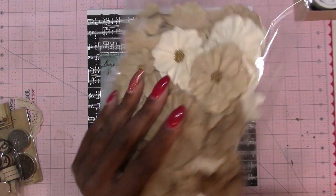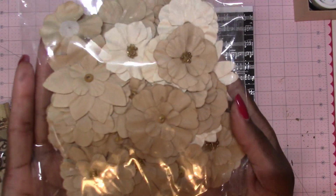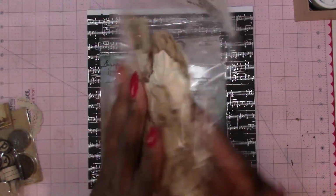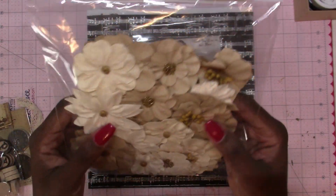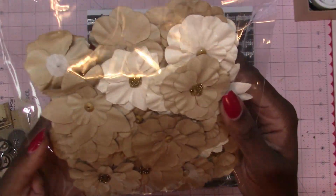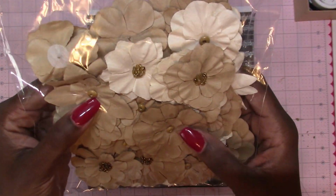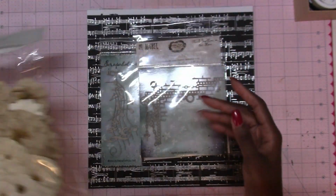My husband hates flowers on layouts that I do of him, but you know what? We can't help ourselves, right? We love flowers. So you got one bag of 36 flowers, and they're all different sizes and shapes, and the colors are of nice variation as well. You've got some that have little decorative centers, some that have natural wood centers. So those are the flowers.